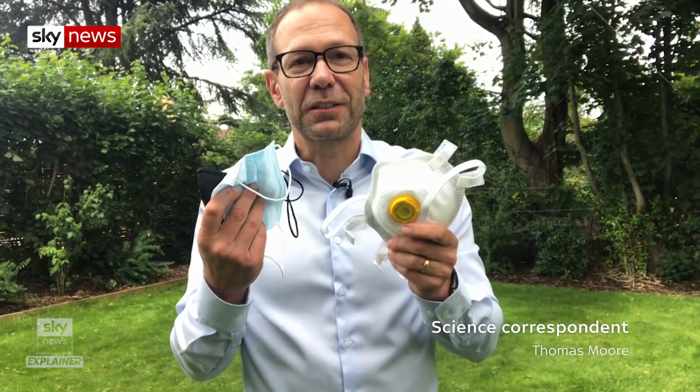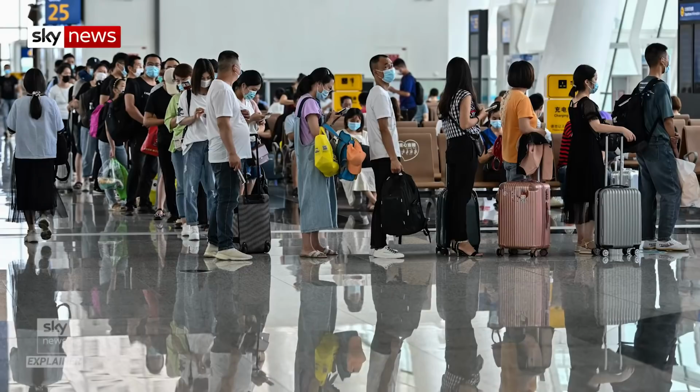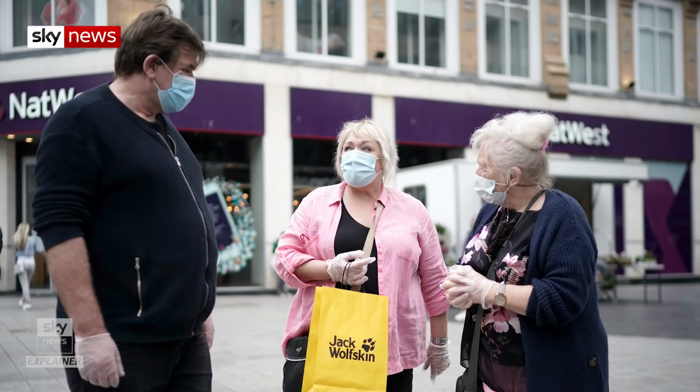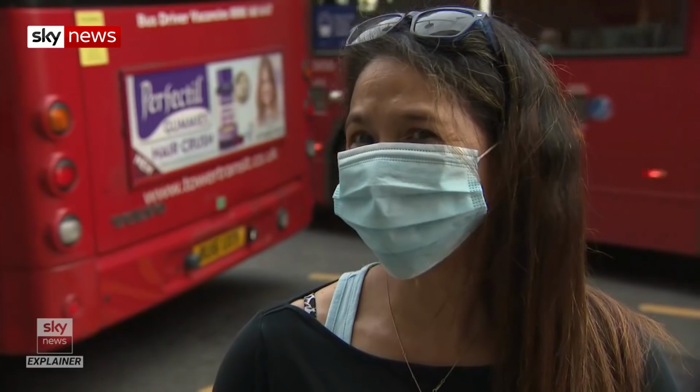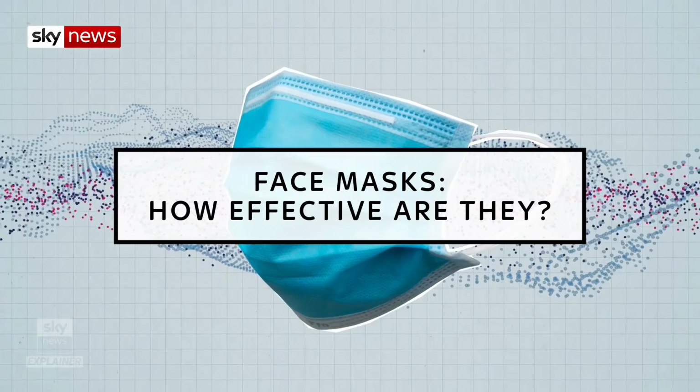We're all going to have to get used to wearing a face mask. From flights abroad to your local supermarket, masks or face coverings are now an essential bit of kit in England. So why the sudden change? Because the pandemic is not yet over.